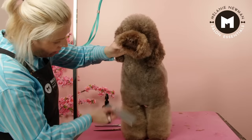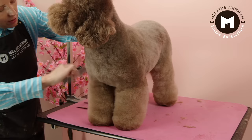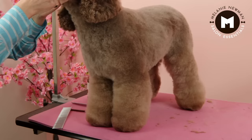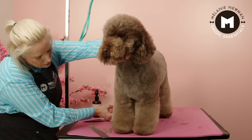So we've scissored all our feet nice and round, and now we are going to begin scissoring our legs. I'm going to start with the front. What I want to achieve is nice straight lines coming down to his feet. Okay, so I'm going to run my scissors down the sides of his legs and come straight down.